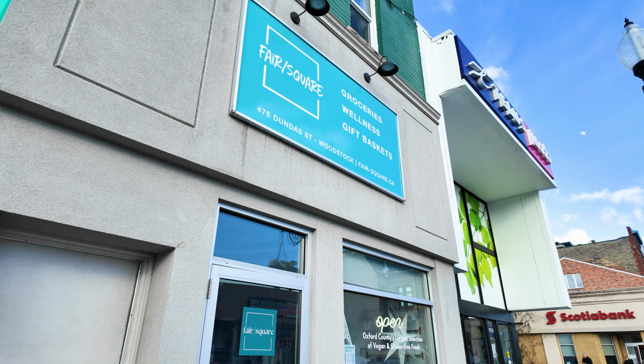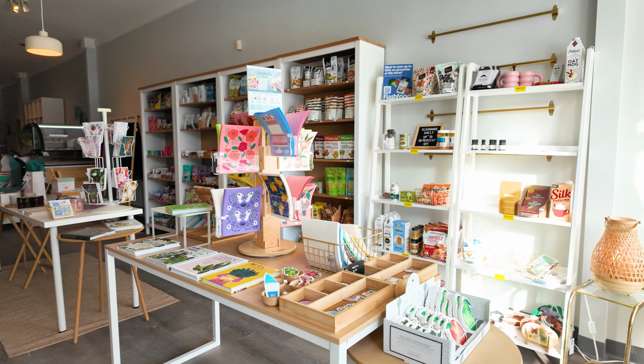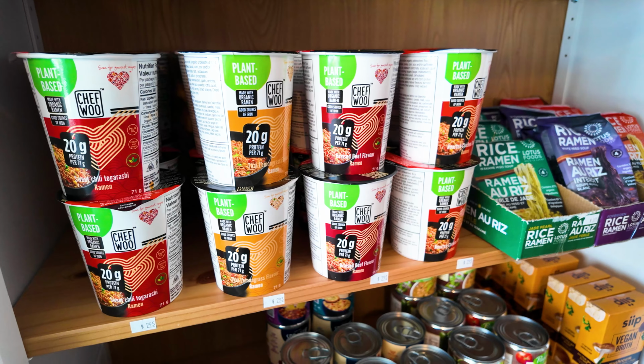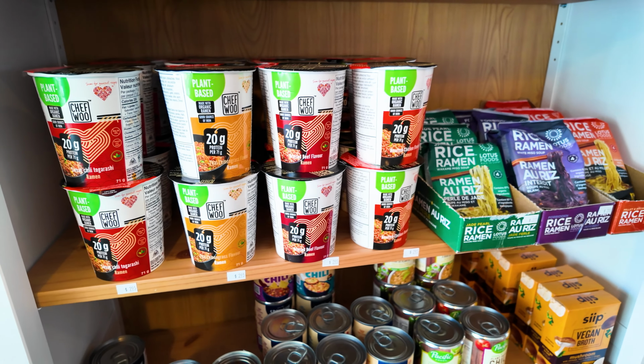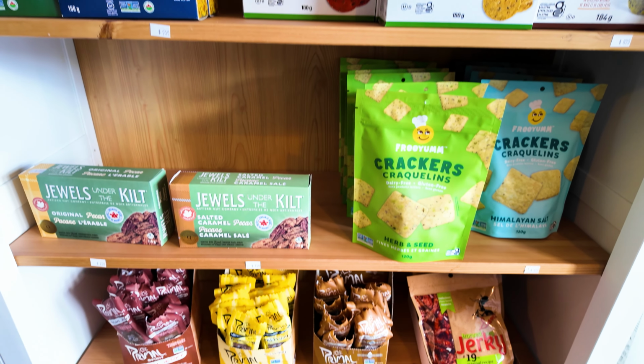From the museum, take a short wander down Dundas Street until you reach Fair Square. This is a charming B Corp certified grocery store and gift boutique that's 100% vegan and female owned and operated. Fair Square also offers a wide range of gluten-free products too.